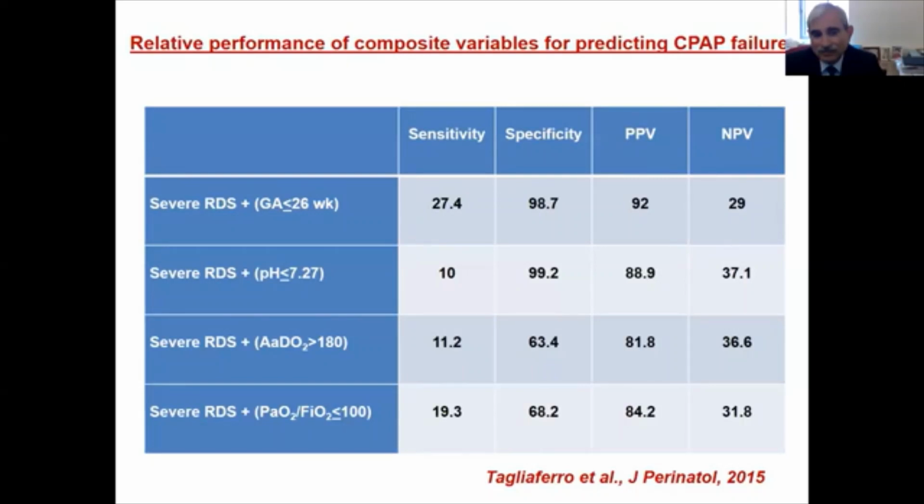So now the definition of RDS is not by X-ray alone, it's by the clinical features: retractions, FiO2 requirement, like that. In a preterm baby with retractions, we can define RDS even without the classical X-ray. That's number one. That's interesting to me.